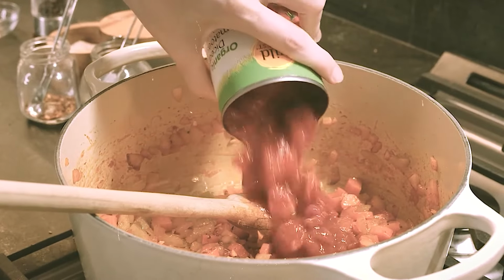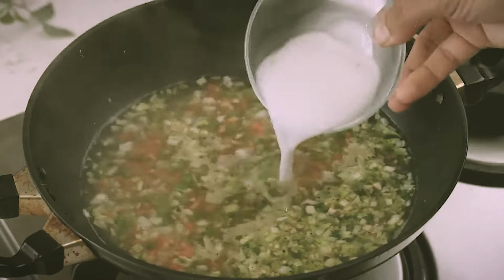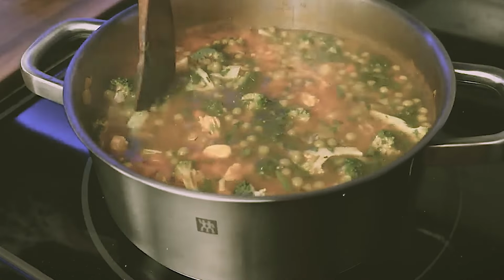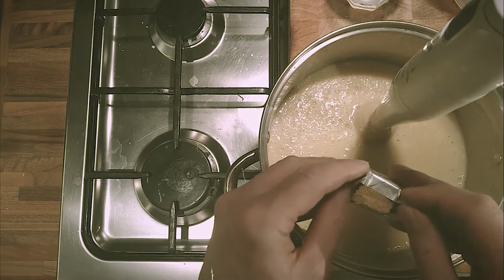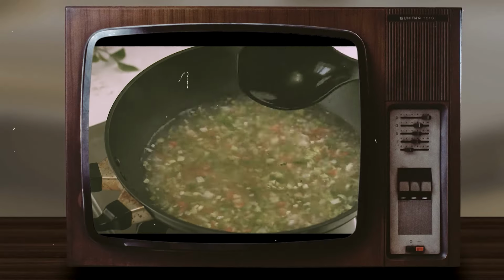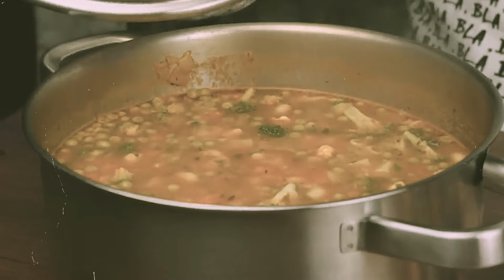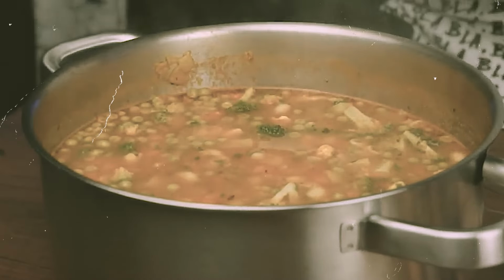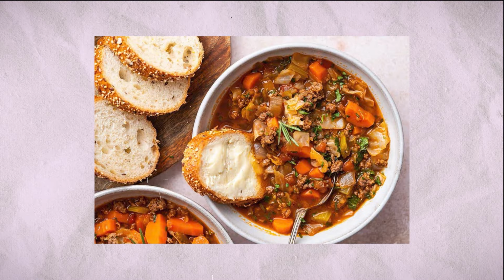With a simple broth, a pinch of salt, and a dash of herbs, these humble scraps transformed into a warm, flavorful soup that could feed an entire family. The beauty of this dish was its flexibility. Leftover potatoes, cabbage, or green beans could all find new life simmering together, often with a little noodle or rice added for extra heartiness. For many households, vegetable soup wasn't just a starter, it was a complete dinner, served with buttered bread or crackers on the side.